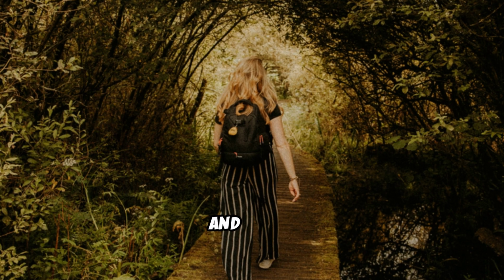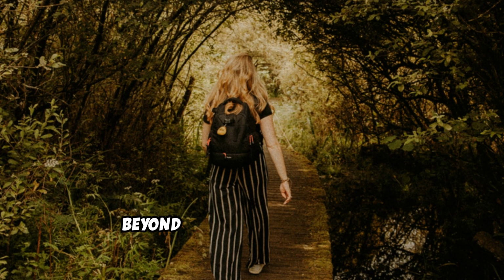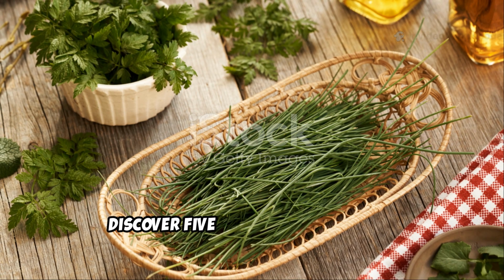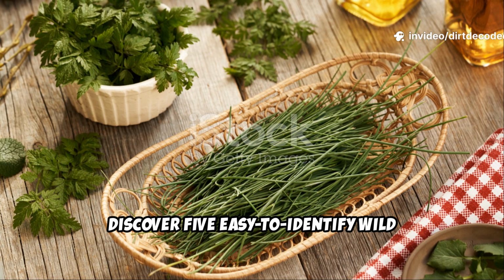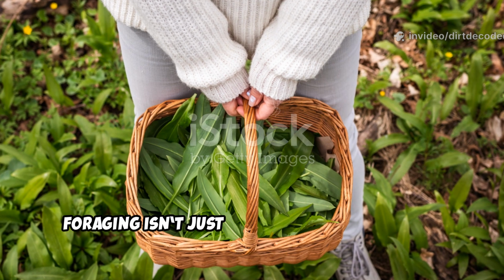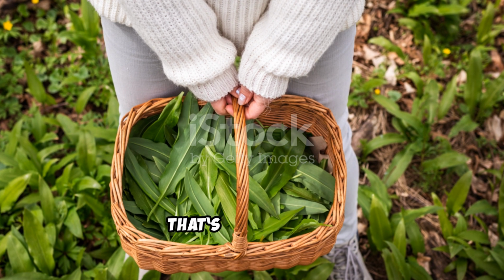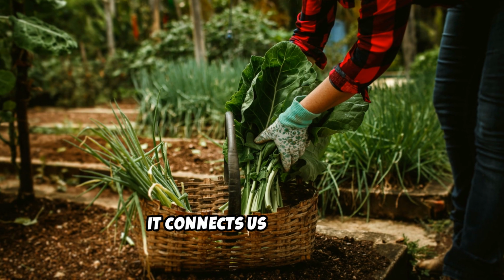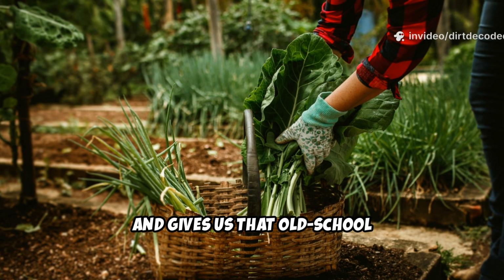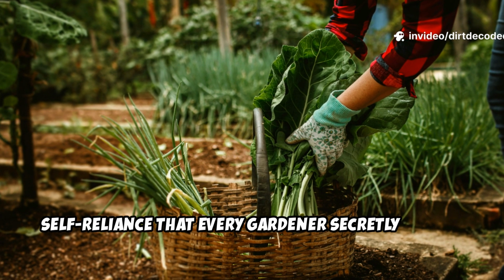I'm the Soil Doctor and today I want to take you on a walk that goes beyond your usual garden beds. We're heading out into the wild to discover 5 easy-to-identify wild edibles you can forage right now no matter where you live. Foraging isn't just about free food, though let's be real, that's a huge bonus. It connects us to nature, sharpens our observation skills, and gives us that old-school self-reliance that every gardener secretly craves.